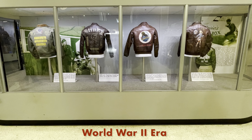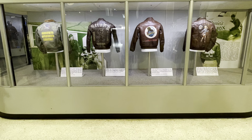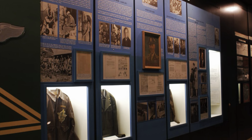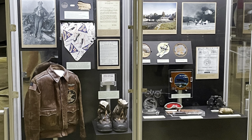In the World War II gallery are many pieces of U.S. Army Air Force and U.S. Air Force clothing and uniforms. At any time, more than 50 World War II vintage leather flying jackets are on display, many of which belong to famous celebrities who served in the Air Force. Others are painted to depict the airplanes and missions flown by their former owners.